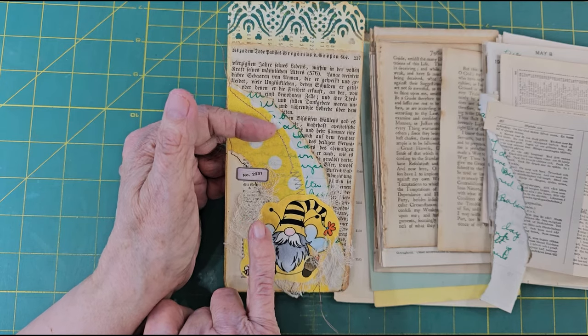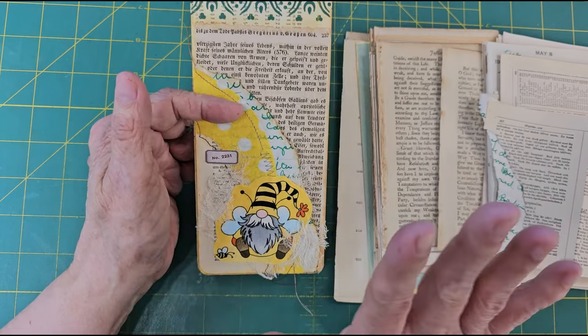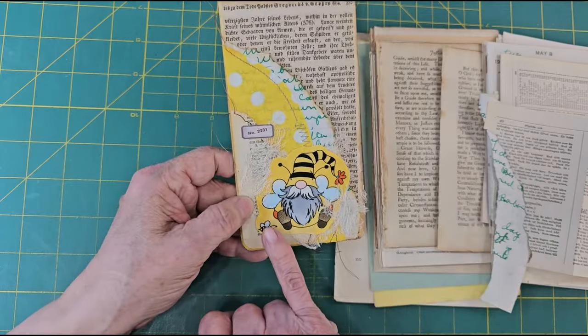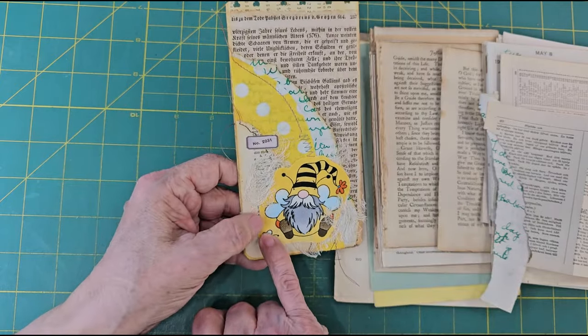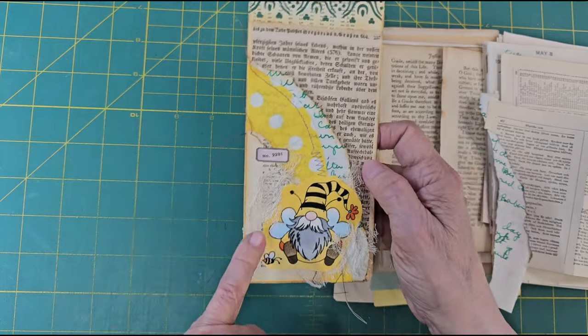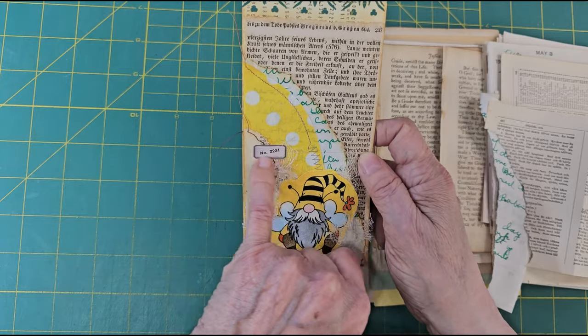Just a second. We all know this is cheesecloth. Yes, cheesecloth, ladies and gentlemen. And then I put a little cutout, one of my little gnomes. And then she added a tiny little Tracy label.